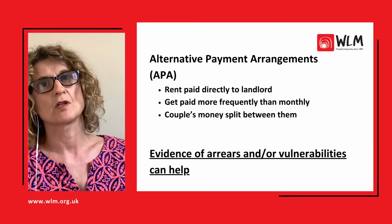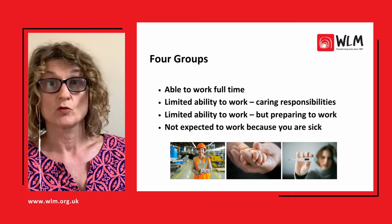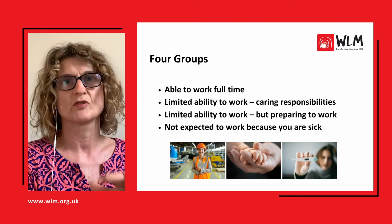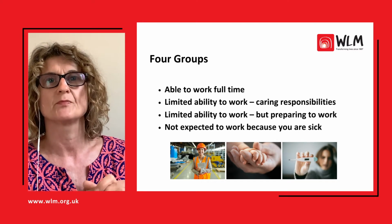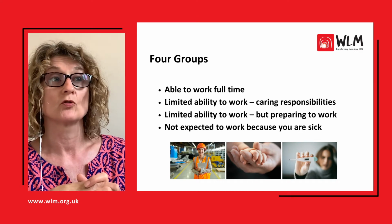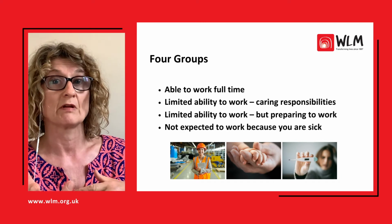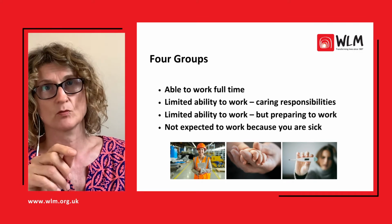So within Universal Credit, you'll be put into one of 4 groups according to your situation and your ability to work. So one group is where you can work full time, you have no responsibilities to care for anyone, you can just look for a job full time, straight and simple. Next, you might be put in a group where you've got a limited ability to work. Perhaps you've got caring responsibilities for children, picking up from school or elderly relatives. So they'll say you have a limited ability to work.